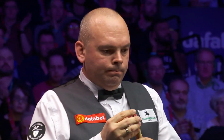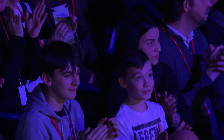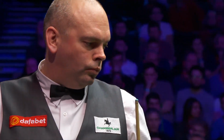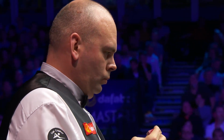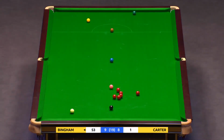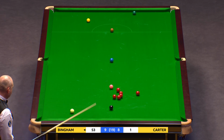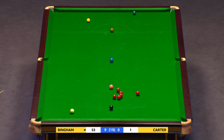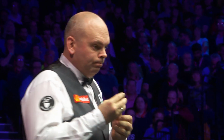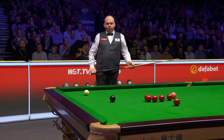What a shot to take on and get. There's pressure on this black. He has to go into the reds. Whatever you do, don't miss the pot. If you don't end up on the red, fair enough, but whatever you do, don't miss the black.